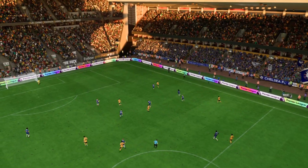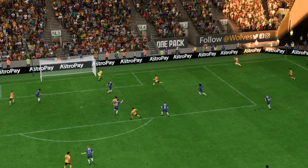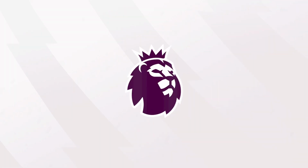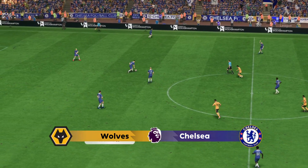Well, we can see it here again, and it's pinpoint delivery into the danger zone. But you do have to ask questions of the keeper. Could he have done better here? I think so. You can't be getting beaten at your near post like that.